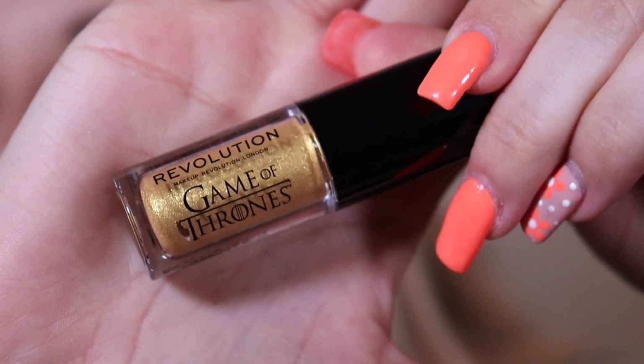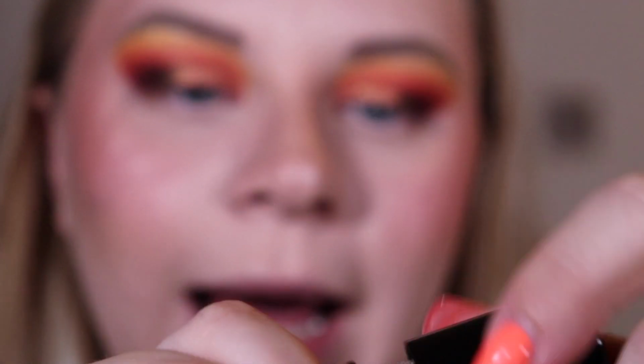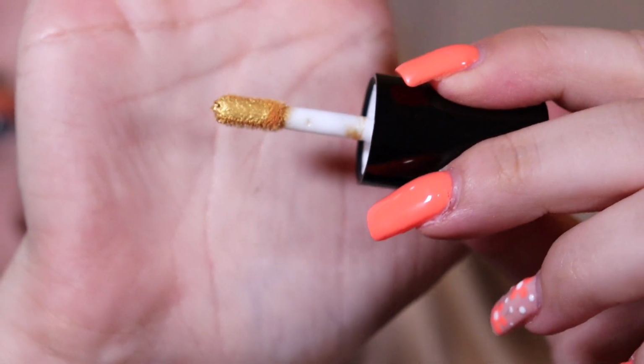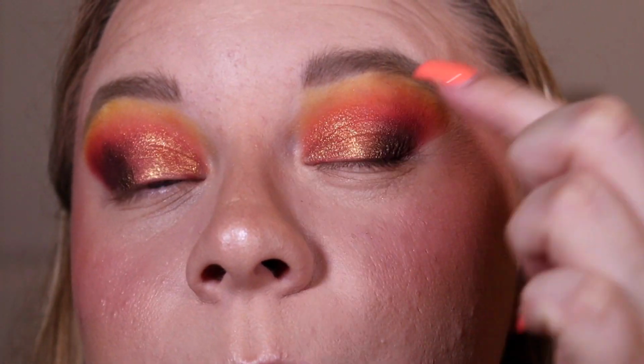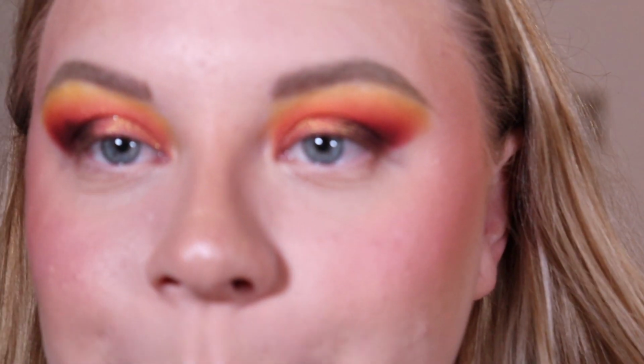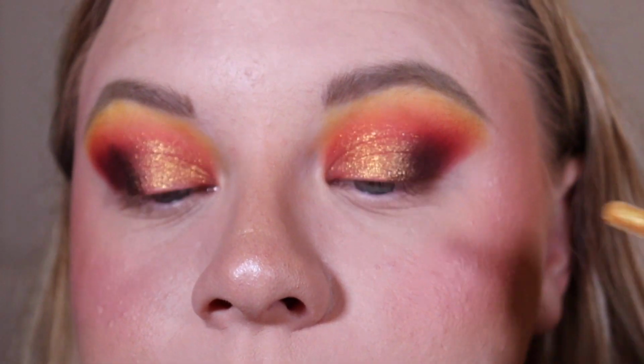So this is what the shade looks like. It doesn't have a name, it's literally just called gold, and it has a little applicator on it like this. So we're going to put this pretty much directly on top, or like at the front of our lid. Okay, moment of truth, please be good.